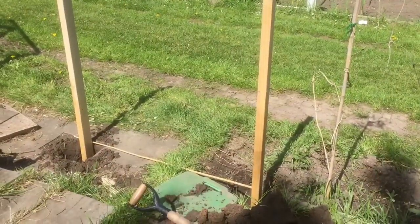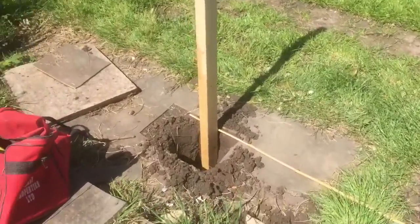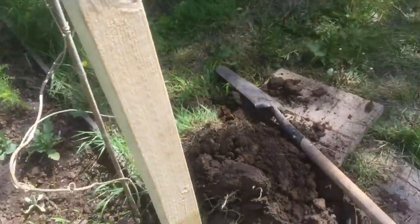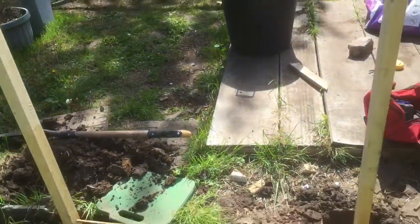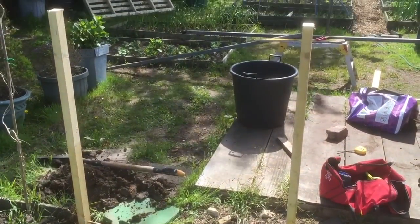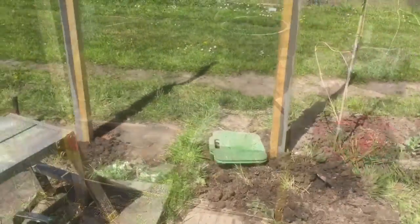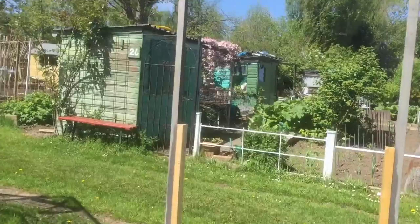I've decided to put my gate in. So I've dug a few deep holes. I put my posts in. It's the size of my gate, 42 inches wide. And I'm going to put metal poles either side of that to cement them in. Okay, so I've got my posts in, cemented in.